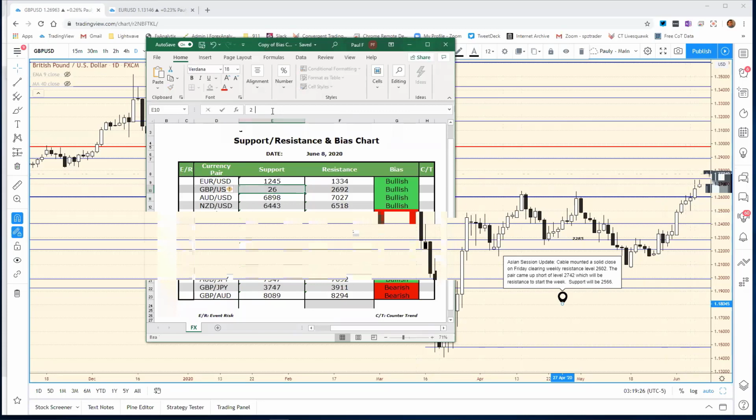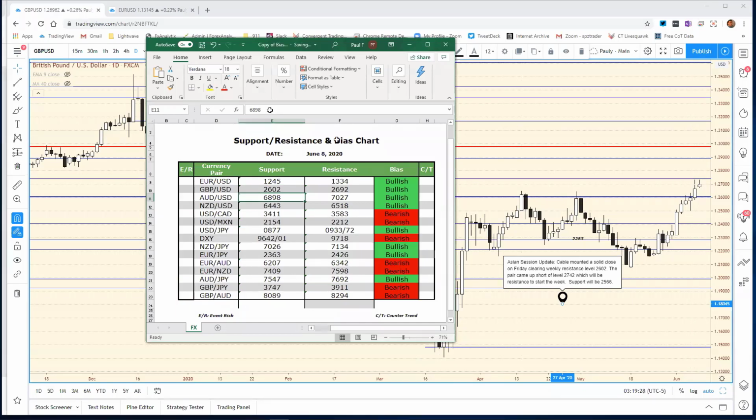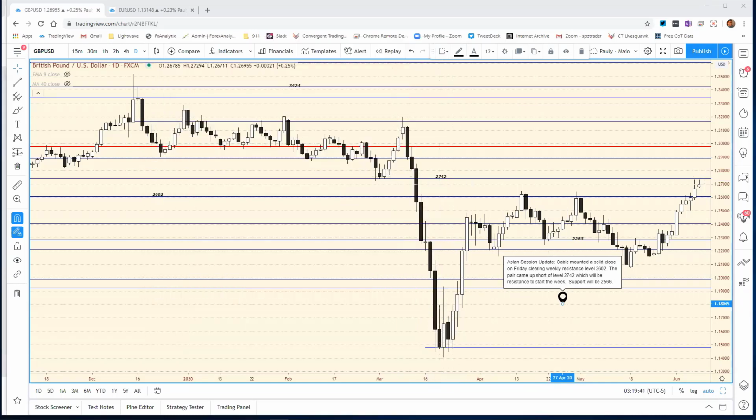The market even closed above that, so that would certainly be the first initial key support level. And beyond that, if you're looking for further pullback, would be the 2566. Resistance is going to be the challenge that we went to, this 2742. We've already made a move towards that this morning.